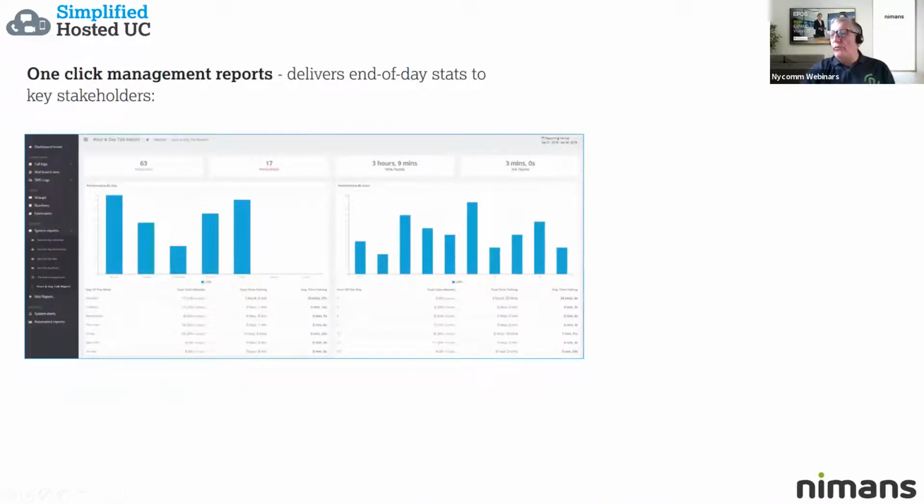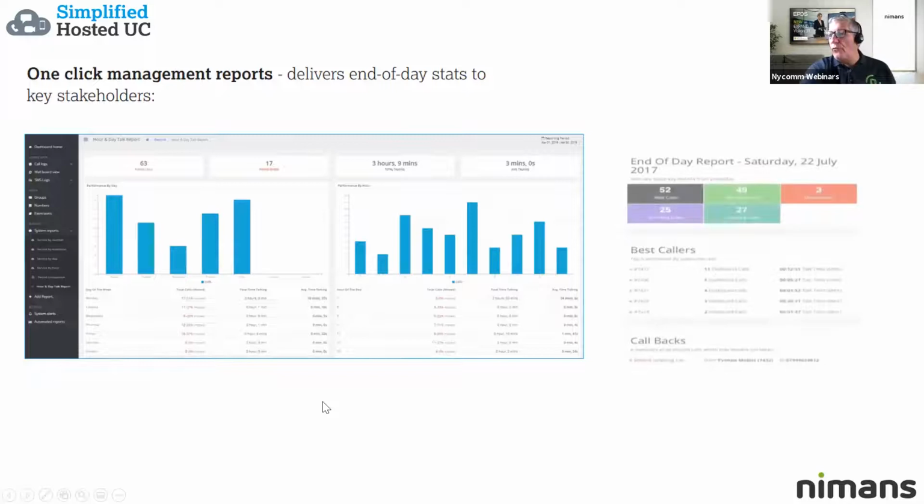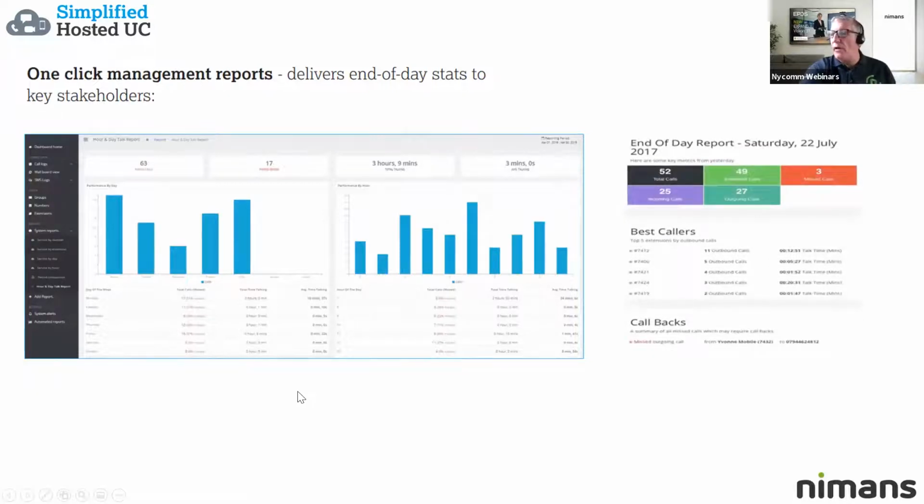One-click management reports. A full suite of management reports is available to look at various different agents, different groups, at different times of the day, and we can look at call flow, busy peak hours, and busy days during the week, and so on and so forth. Also, the end of day report is a very functional report, and can look at some of the best callers. But more importantly, you see at the bottom there, we've got the callbacks. So these are calls that maybe have called in but haven't had a call back during the day. This will give you an opportunity to look at those and see what calls have been missed and which customers need to be contacted.